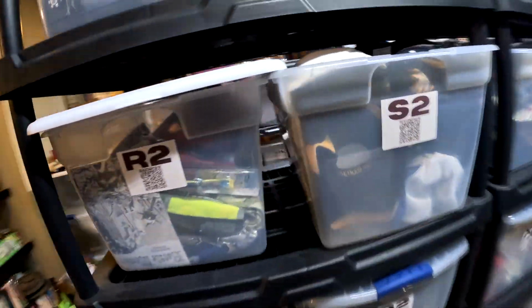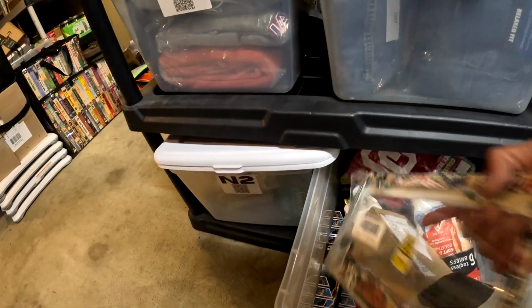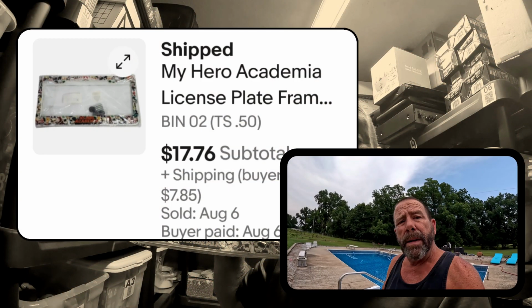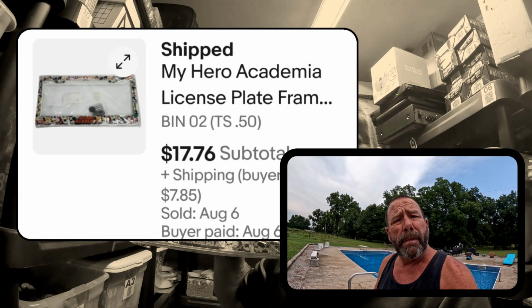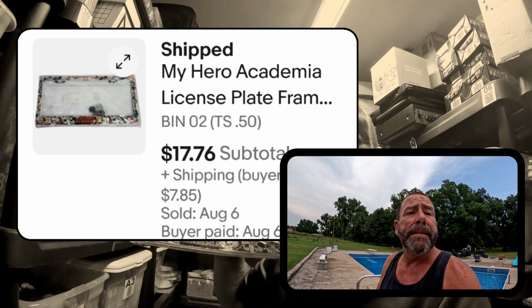Okay, so that should be right down here. Yep, here it is right here. So, this is it right here. I picked this up at the thrift store for 50 cents. The Academia license plate frame sold for $17.76. And the buyer did pay $7.85 in shipping.